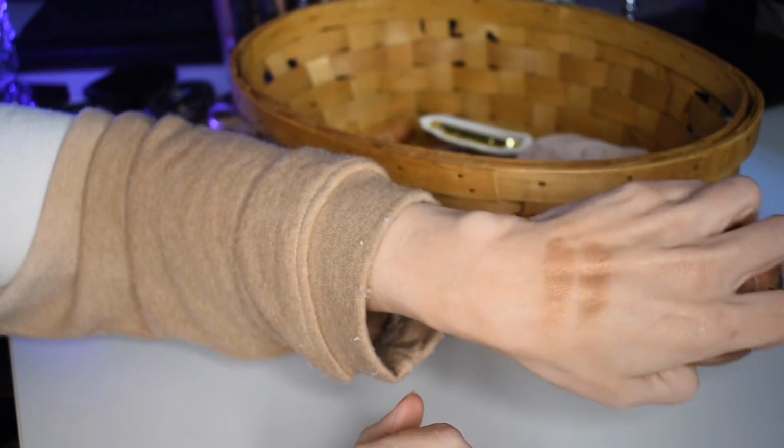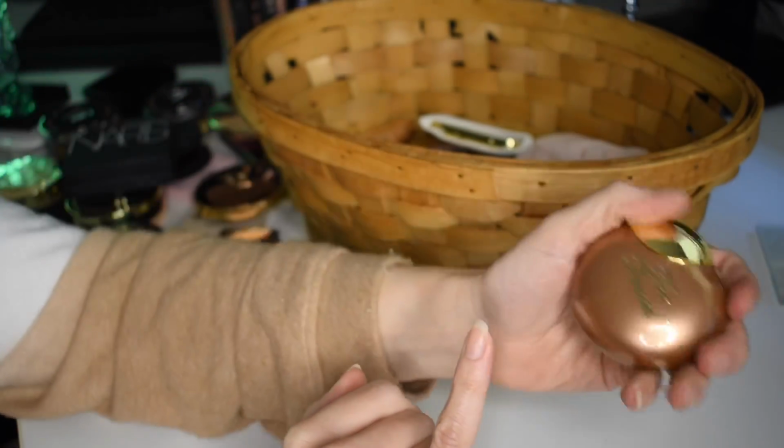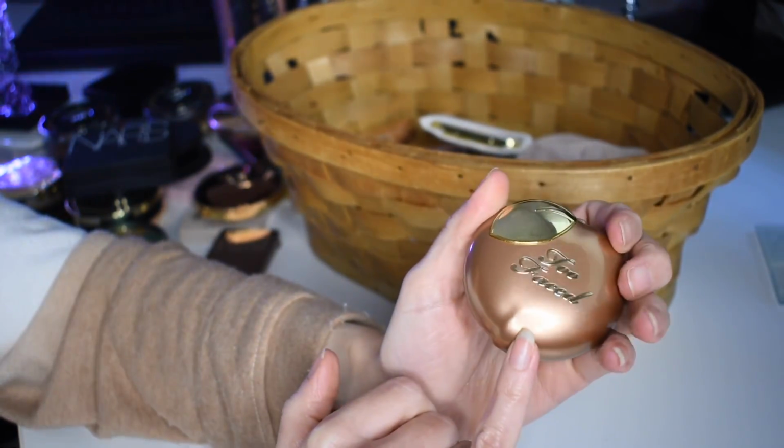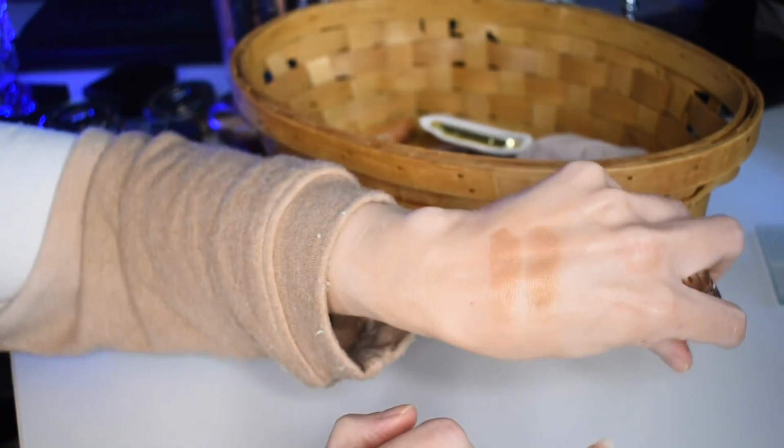It is definitely a little bit darker, but it's got so much glitter and glow in it. It's really beautiful. I definitely want to reach for this one more. It's really the only Too Faced Peach product that I kept. I got rid of everything else, the highlighter and all the blushes. But this bronzer is really pretty and I need to reach for it more.